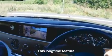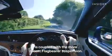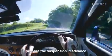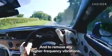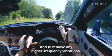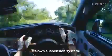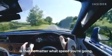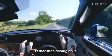This long-time feature is coupled with the more recent flag bearer suspension. Cameras focused on the road ahead prepare the suspension in advance for any bumps or potholes. And to remove any higher frequency vibrations, Rolls Royce gave the suspension system its own suspension system. The resulting effect is that no matter what speed you're going, the Ghost feels like you're floating above the road, rather than driving on it.